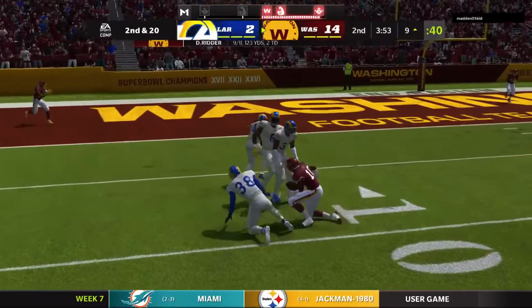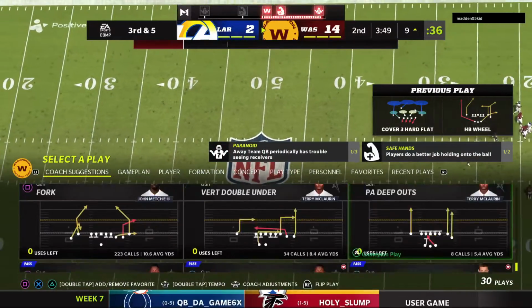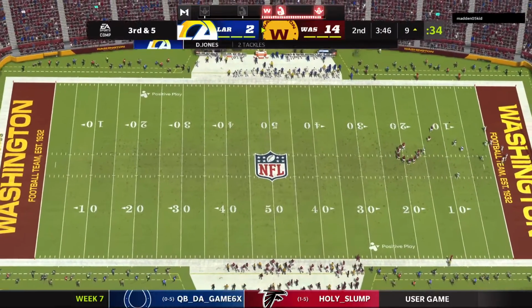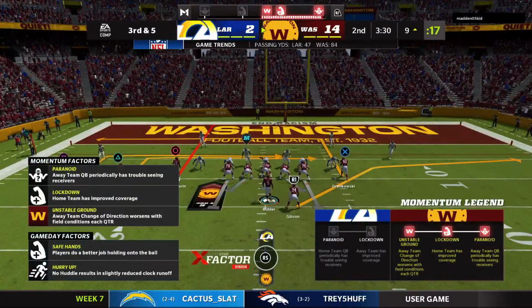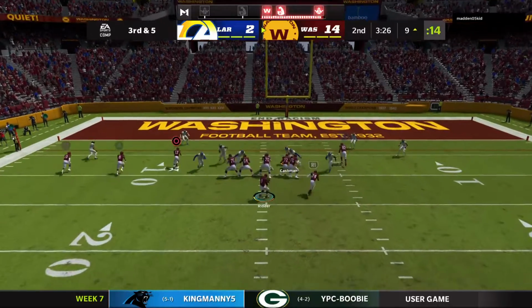Open man is Samuel, complete. It'll be a pickup of 15 as that'll lead to 3rd down. And that was yardage that they needed there after the sack on 1st down. They didn't get all of it back, but now they look at 3rd down as a manageable situation, one that they have a much better chance of picking up.